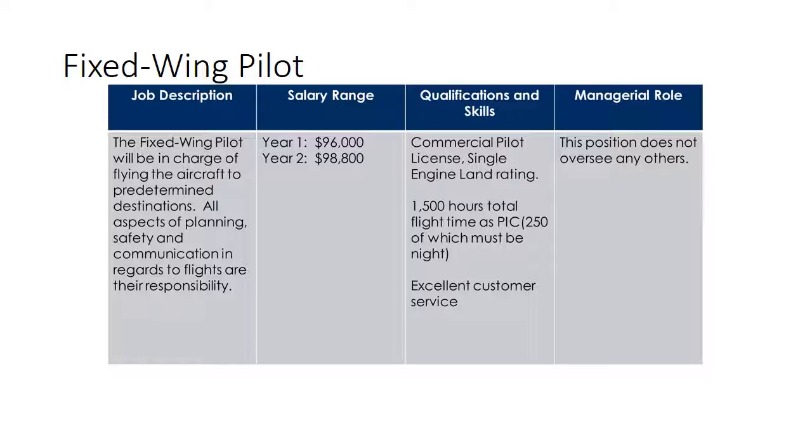These people also must have a commercial pilot's license, as well as the flight time, and good customer service. These people will be the face of the company when they pick up the customers from the airports and drop them off. So they must have excellent customer service. This position is not managerial and does not oversee anybody.